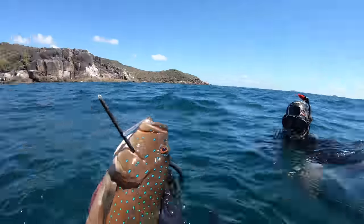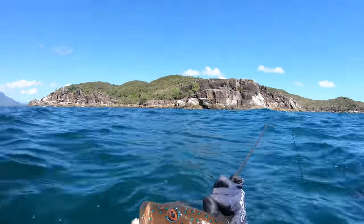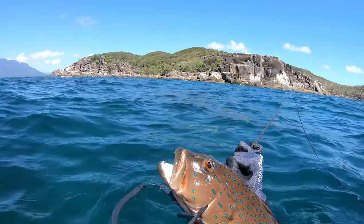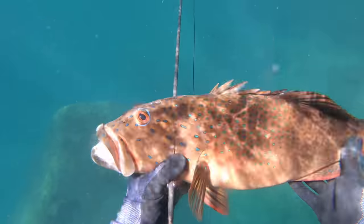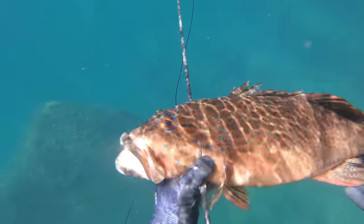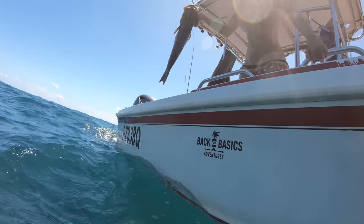Cheers, bro. Straight to sleep. Straight to sleep. Beautiful bar-cheek coral trout. Glad that cod didn't want to eat him. Thanks, friend. Cheers, mate.